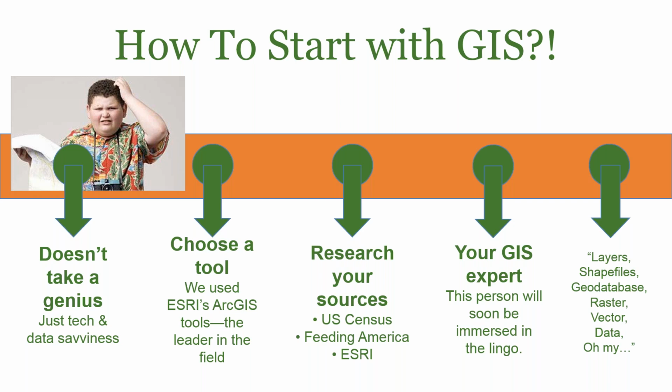So as far as tools go, we chose the products developed by Esri, who is a leader in the field. We use both ArcGIS Desktop and ArcGIS Online. The good news is here that they are not very expensive. They have great deep nonprofit discounts with good online support. So for example, ArcGIS Desktop only costs $100 per license.